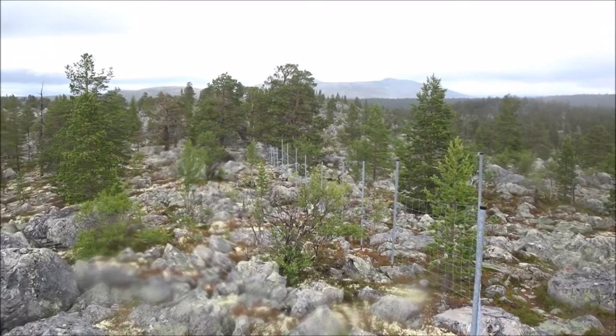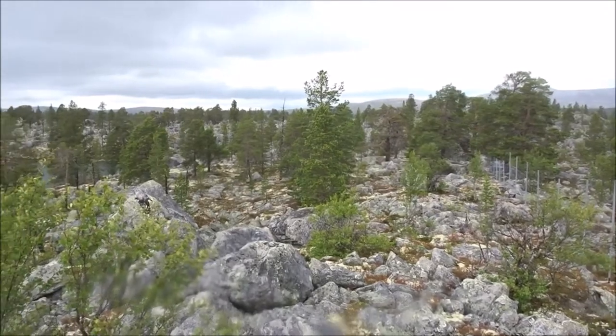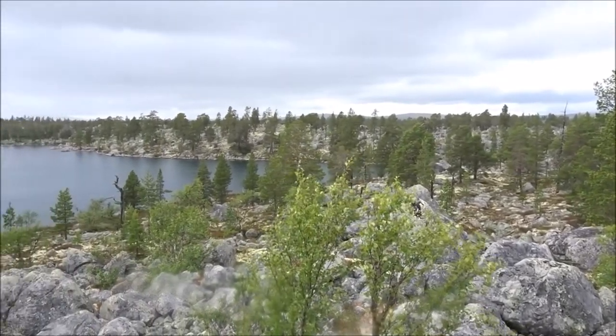Normally this fence would go along the border, but there's a bunch of lakes in the area, so this is actually on the Norwegian side. But it also keeps the reindeers where they want to keep them. The terrain is kind of rough around here, a lot of rocks.